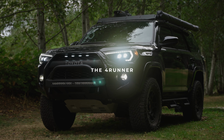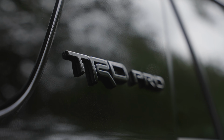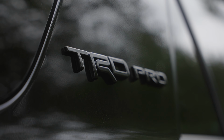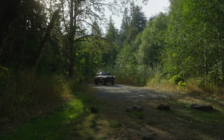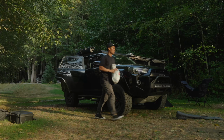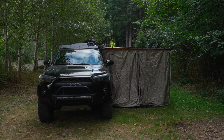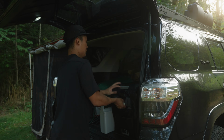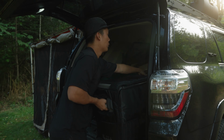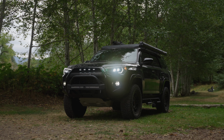The 4Runner. This is my 2018 Toyota 4Runner TRD Pro. I bought this car brand new a few years back and it currently has about 60,000 miles at the time of this video. I love this thing. I don't take it off-roading a ton, but I love to go camping, snowboarding, and because I do video production for work, having a rig that can fit all my equipment like stands and lights is just a huge plus. I'll try to go quickly over my mod list from front to back.